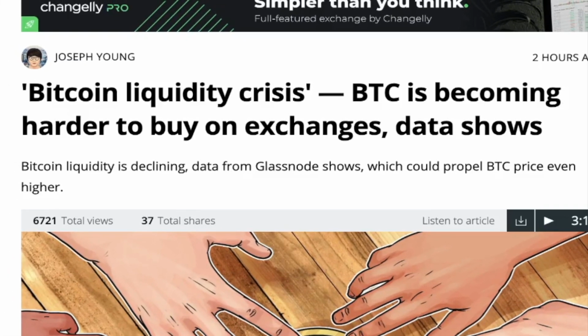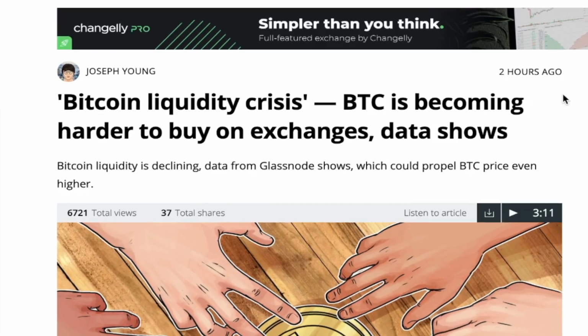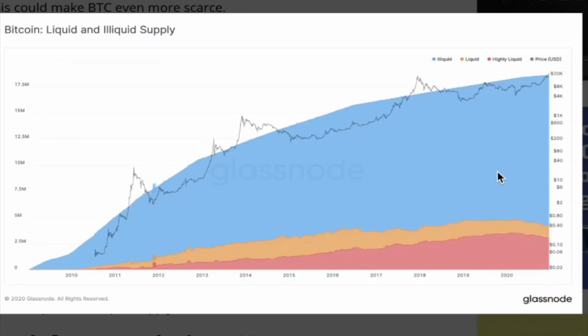Bitcoin liquidity crisis. BTC is becoming harder to buy on exchanges, data shows. And this is the only chart that you need to look at to understand the liquidity crisis. In the blue here, we have the illiquid Bitcoin. This is all the Bitcoin that's locked up and is not in circulation. And in the orange and the salmon color is the liquid and highly liquid Bitcoin. This is on the exchanges, and this is the open market that are buying and selling Bitcoin every second. And from 2020, we can see the liquidity on the exchanges is just going down and down. So the price is going to absolutely blast if this continues.